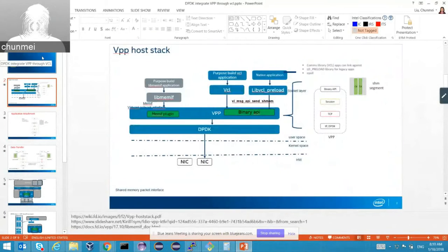I tried to do some POC to use the VPP as the user space TCP/IP stack. VPP provides some interfaces to the application to use it as the user space stack. I think it has several interfaces. The popular one is called VCL, the VPP communication library.